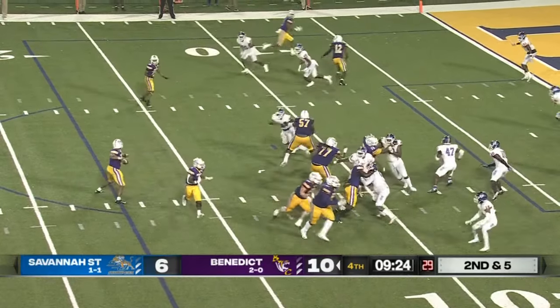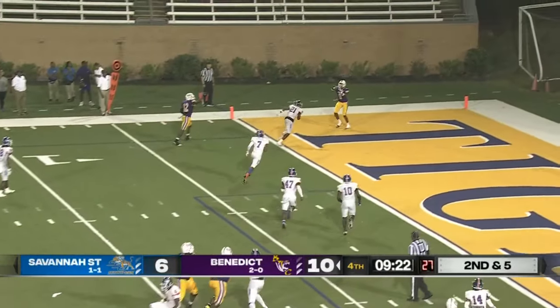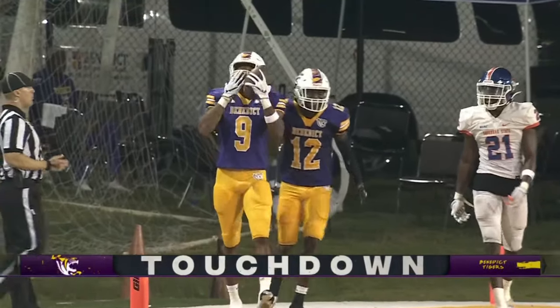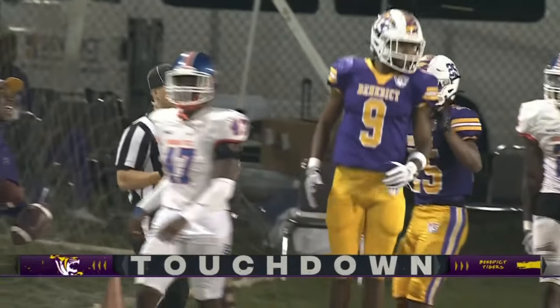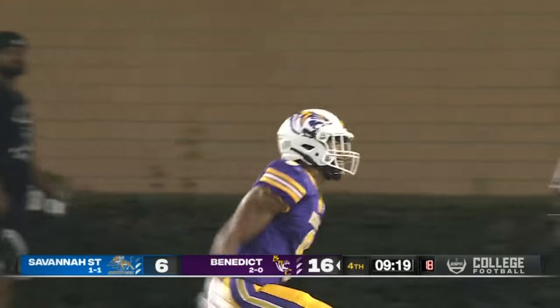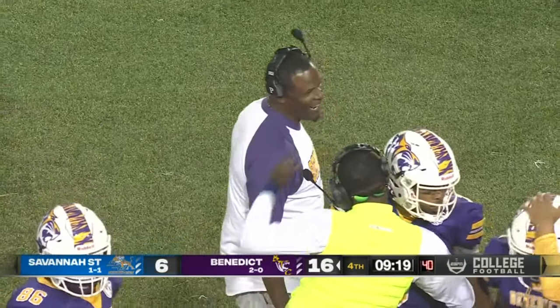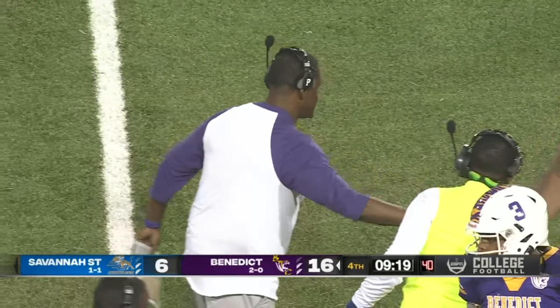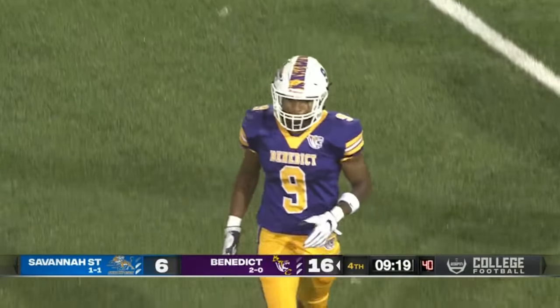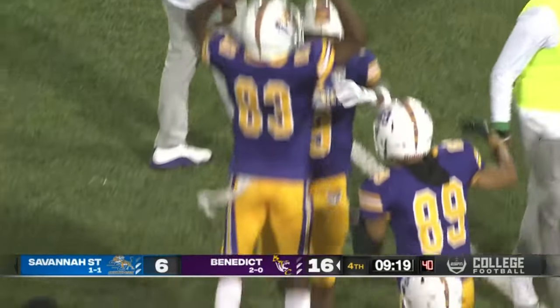Someone's got to come up with a play, make a stop, nice. And wide open in the end zone, and a touchdown. Christopher Williams, don't wake me. He's dreaming. I'm dreaming. All right. Not a singer, nice. But I'll tell you this. Chinnis Berry loves what he sees. Good read there, and good finish to the drive for Benedict.